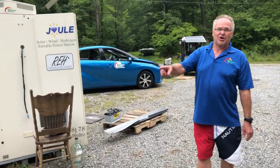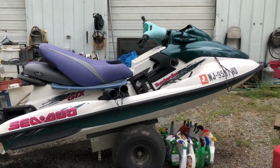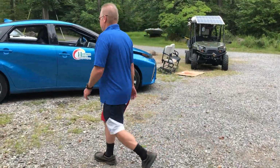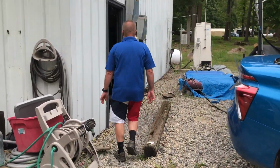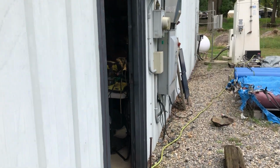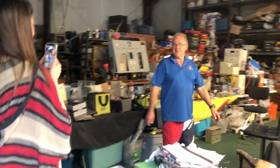Next project we're working on, hydrogen jet ski. Already did the snowmobiles last year. Welcome to my messy shop.